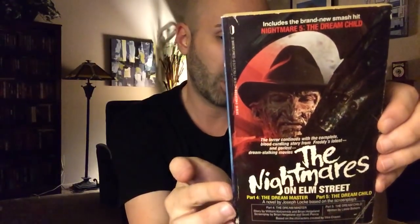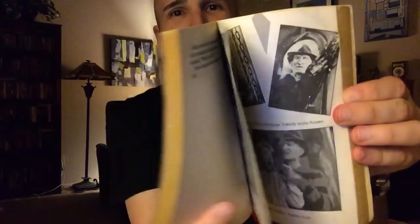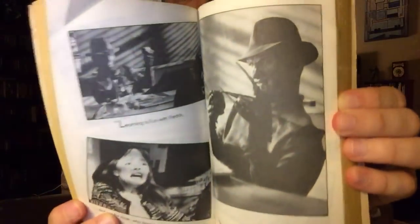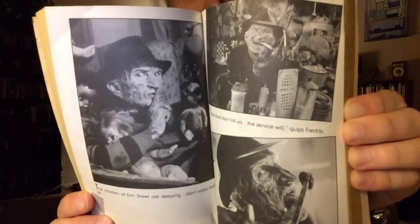Okay, and then we've got some Freddy books here. This is A Nightmare on Elm Street, parts 4 and 5. These were novelizations written by Joseph Locke, a.k.a. Ray Garton, one of my favorite writers. And this was published in 1989, probably to coincide with Nightmare on Elm Street Part 5, The Dream Child. I haven't read these yet, but they seem fun. And I think these have some pictures. I love the novelizations that have images inside from the movies. That's pretty cool. Gotta love some Freddy goodness.